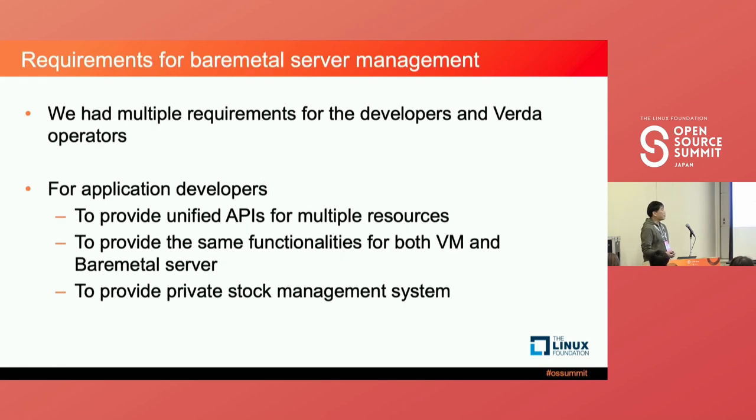In order to improve our bare metal system management system, there are some requirements which came from the application developers and also the Verda operator sides. For the application developer, Verda needs to provide a unified API for multiple resources so that the application developer can automate the virtual machine resources and the bare metal resources by using the OpenStack unified API.